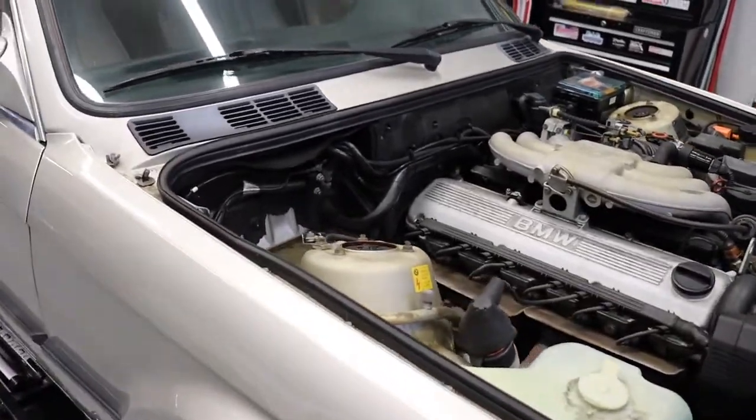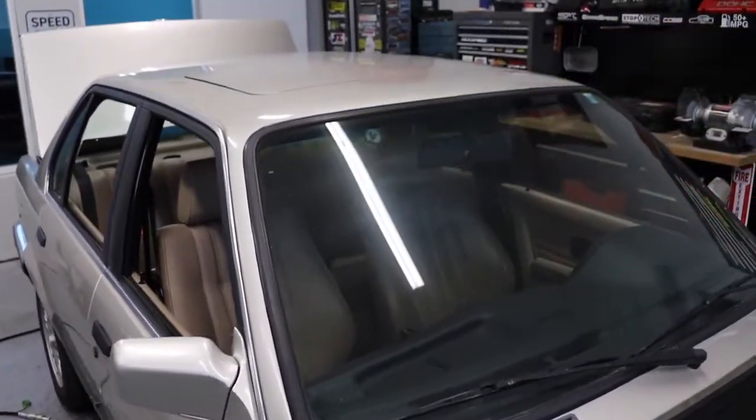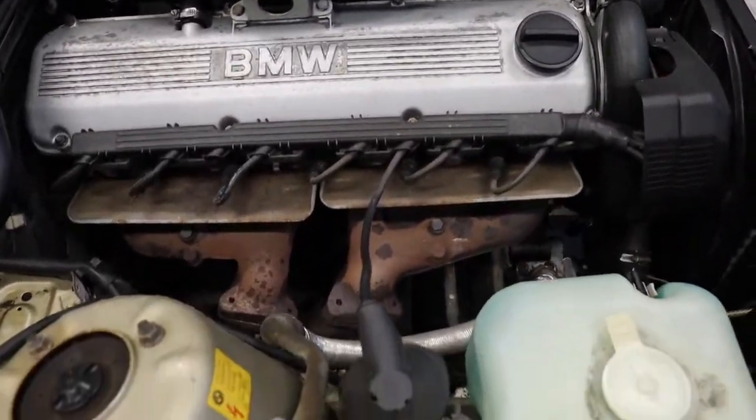A lot of people love this color too. Reminds me of my old 190 E16V color. But as you can see, super straight, sunroof, of course. There's your inline six, super accessible. Everything's pretty clean under here.